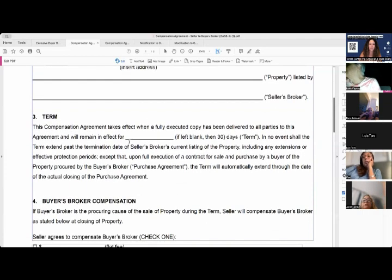Term. This compensation agreement takes effect when a fully executed copy has been delivered to all parties to this agreement and will remain in effect. Again, put a date, right? If left blank, it's 30 days. What's an average closing? About 45 days. So I would at least put 45 days. Okay. Or you can even put 60 days.